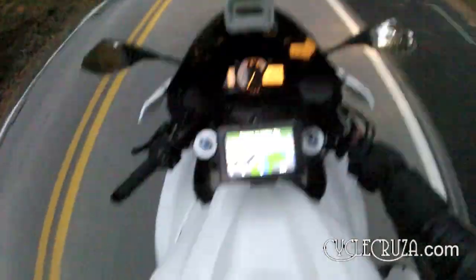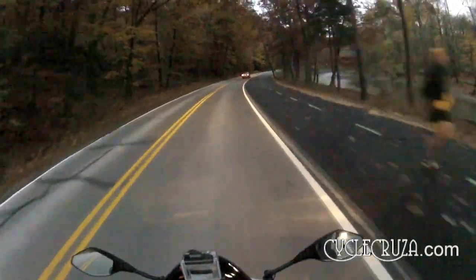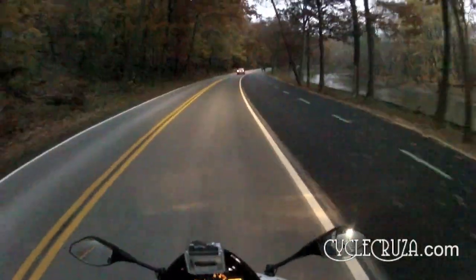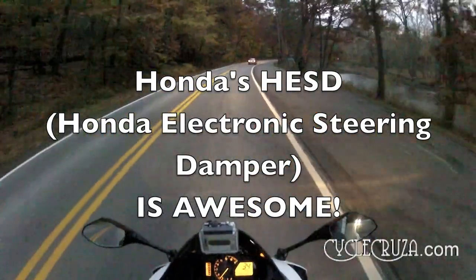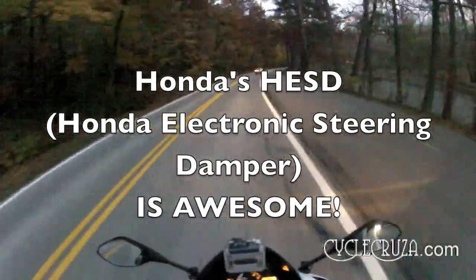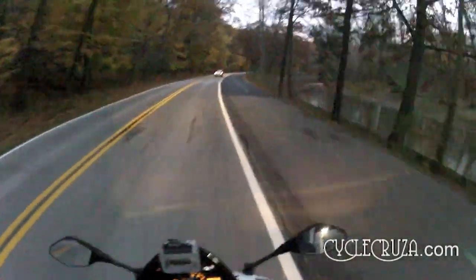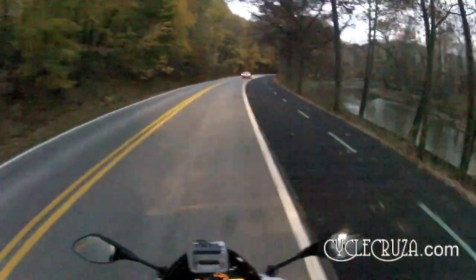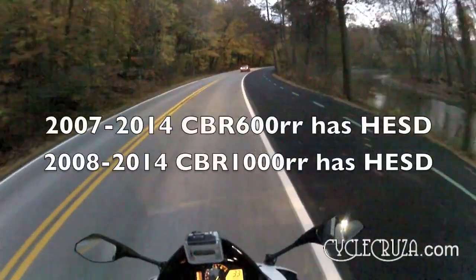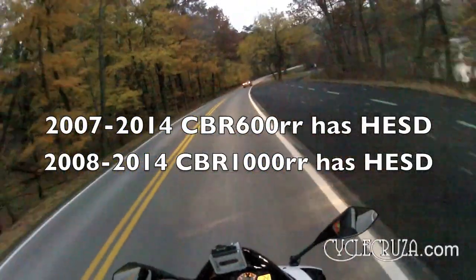This is what makes these bikes so awesome, these CBR 600RRs and the CBR 1000RR, at least the newer ones that have the electronic steering damper. It keeps this bike so stable, man. It's awesome, and it makes this bike so easy to ride. That's why they say these CBRs are so easy to ride, especially these newer CBRs. So don't worry about me riding with one hand.